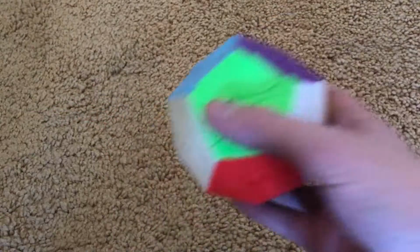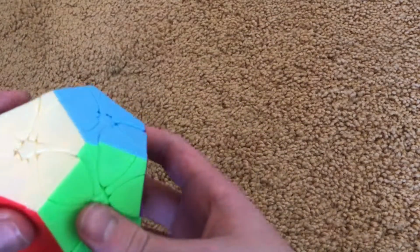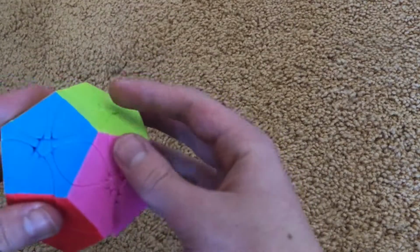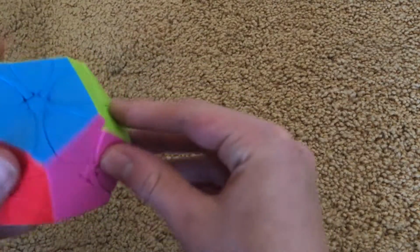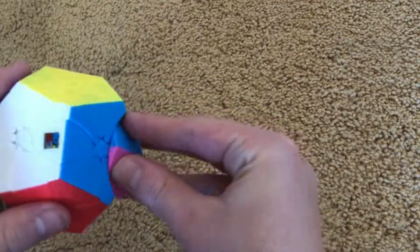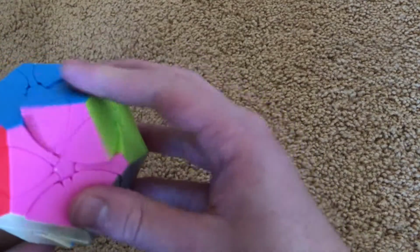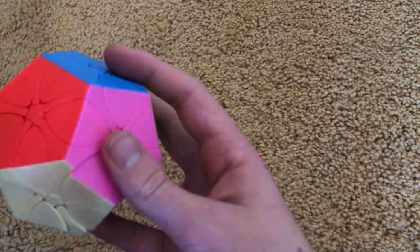Turns pretty well. Here we have a pretty interesting puzzle, the ReadyMinx. It's basically a Ready cube and a Megaminx combined together. It's a very interesting cube and very interesting solve. Turns pretty well, although because it's non-magnetic and just the nature of the turning, it's very easy to overshoot.